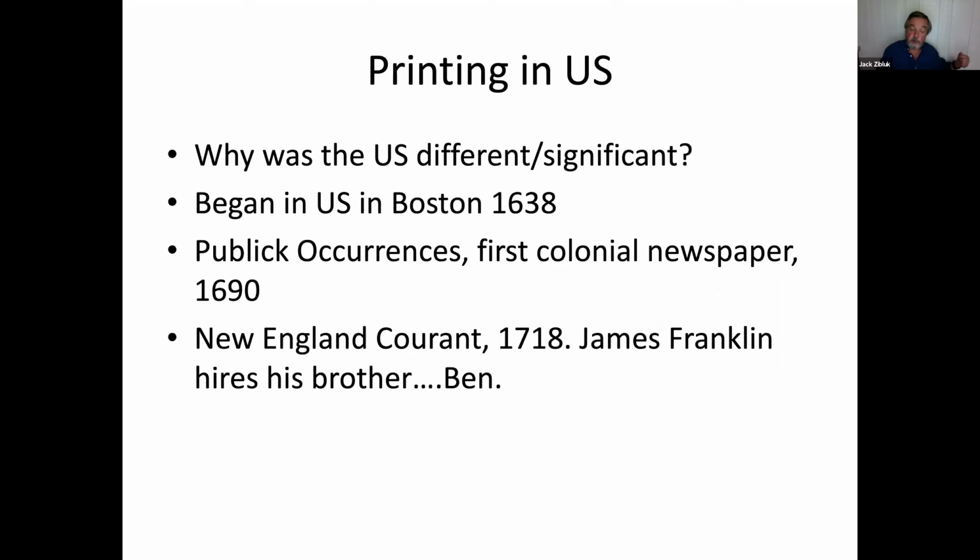You had, as you alluded, an idea that came for freedom. And again, they came for freedom. They got away from the king. And there was an educated population all talking. So we were unique in the world from the 1600s. And then the first printing presses came in Boston. The first newspaper in Boston came in 1690, and newspapering took off. The New England Courant, from my home state, Hartford, Connecticut, was founded in 1718 by one James Franklin, who hires his brother, Ben.